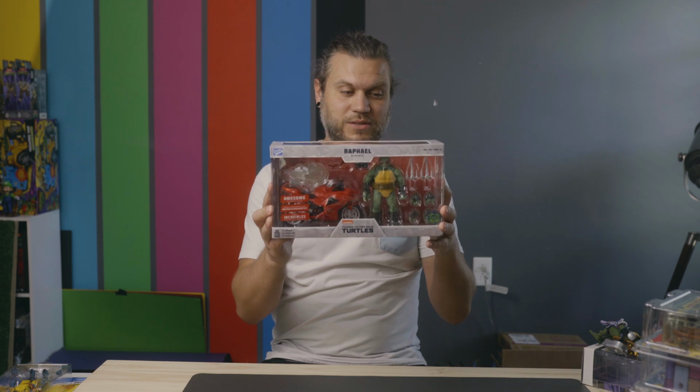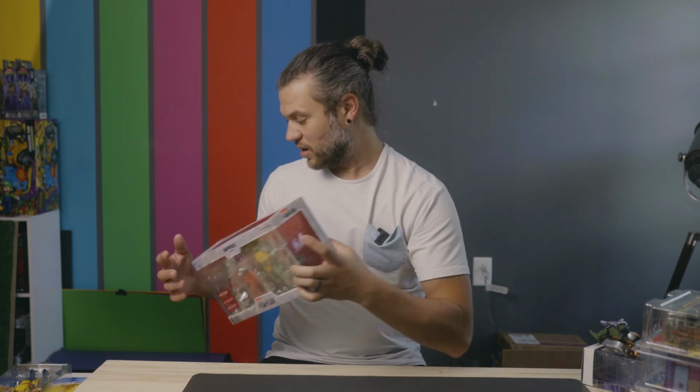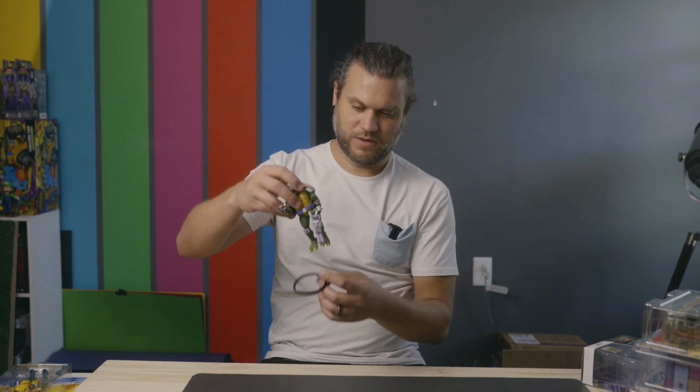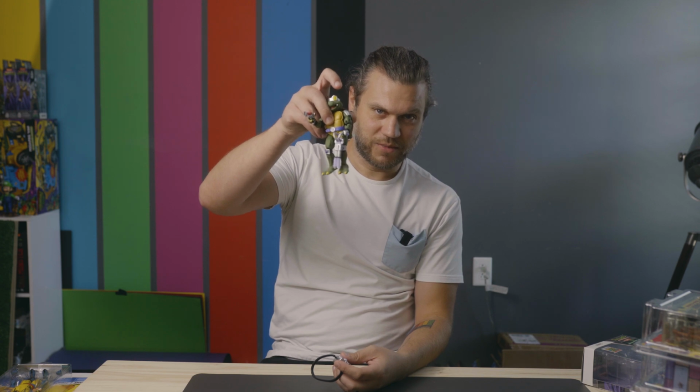The Loyal Subjects Raphael with Motorcycle from the Best Action line. I really kind of think this is cool. And I'll review it with all the other Ninja Turtle motorcycles they've ever made. Probably should put a disclaimer on that because they probably made a lot. I can review Slashy. There's a little hint of my review right there.